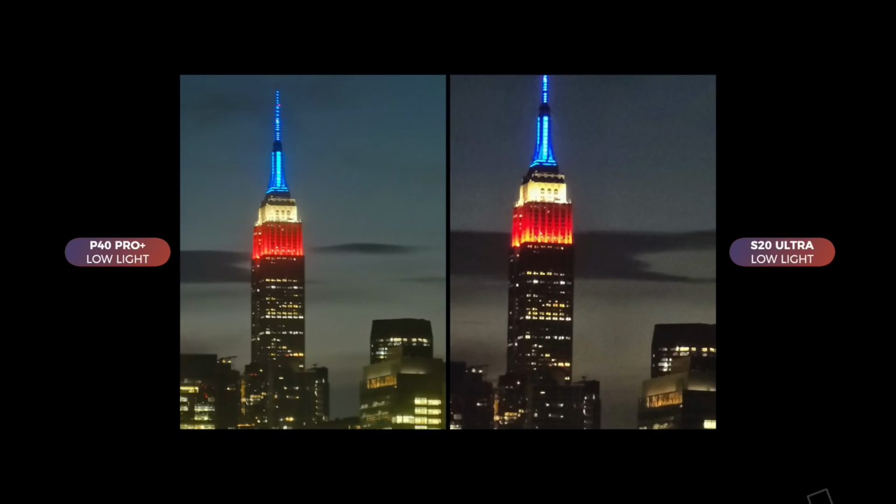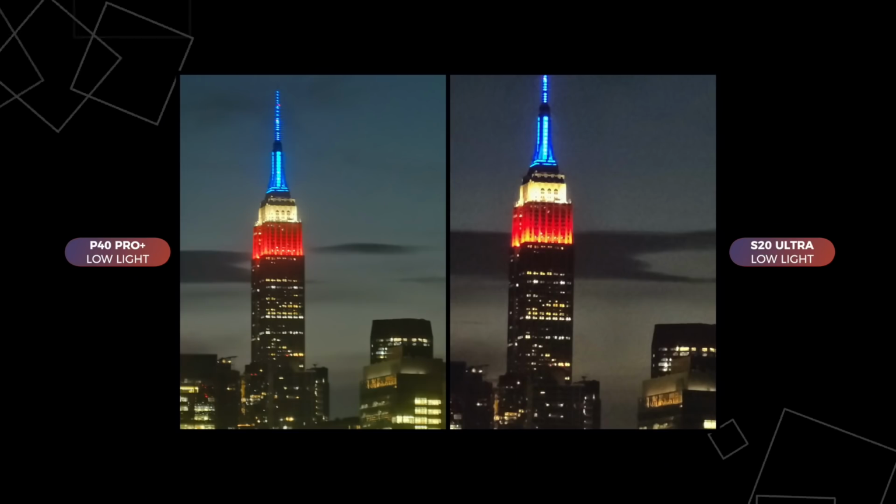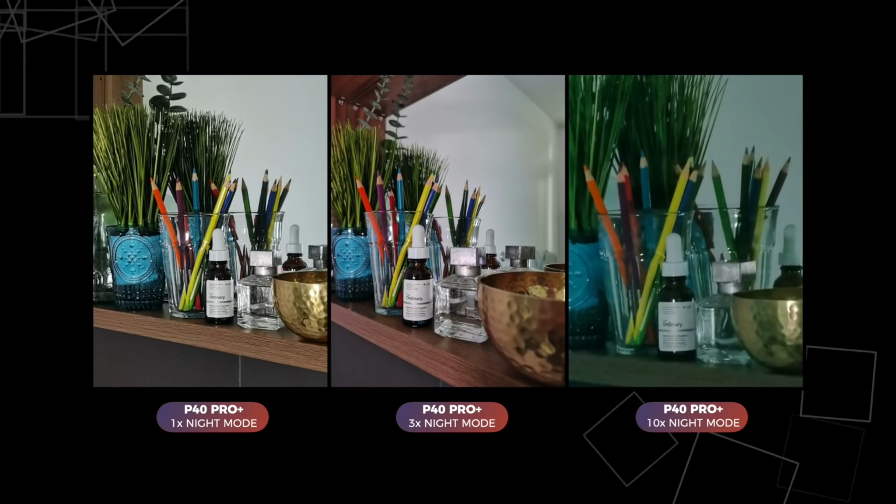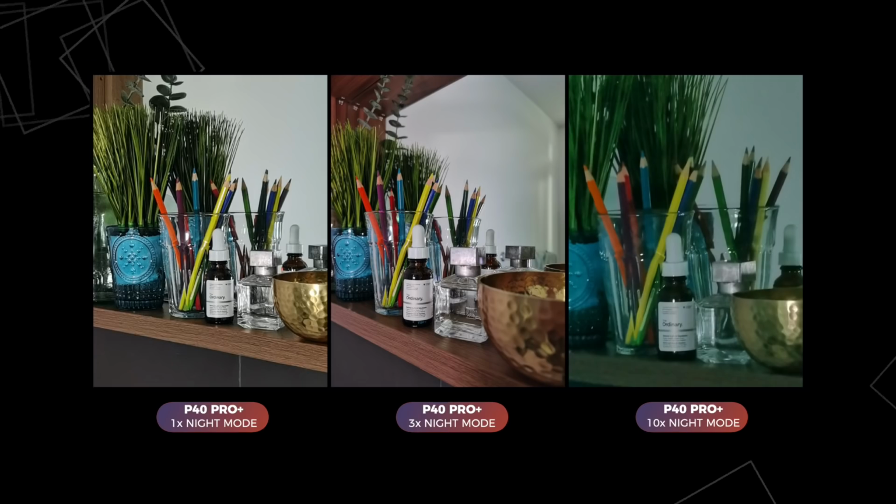See this shot of the Empire State Building after dark, and here's a comparison taken with the S20 Ultra. Here's another photo taken in my bathroom with very little available light. Actually, now that I think about it, when it's really dark out, I wouldn't use the 10x zoom lens without night mode turned on.